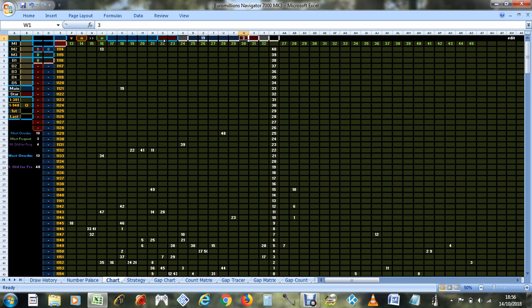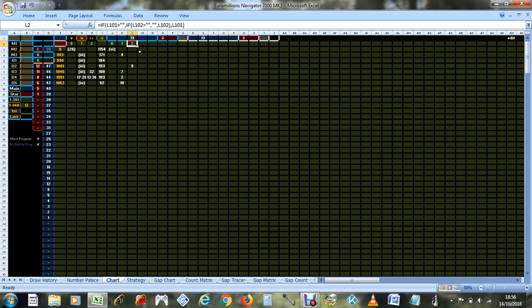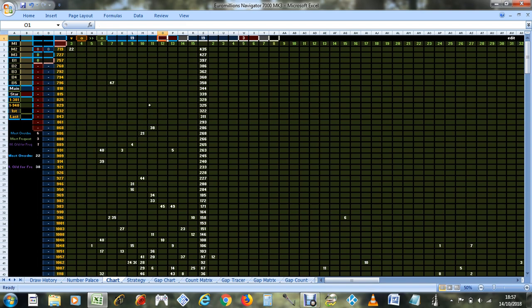So now, let's look at star number 3 and also number 19 together. And if we look at the full draw history, notice how number 38 is most overdue for its frequency with 19 and star number 3. Well, that's the same for 19 on its own. So let's pick number 38.